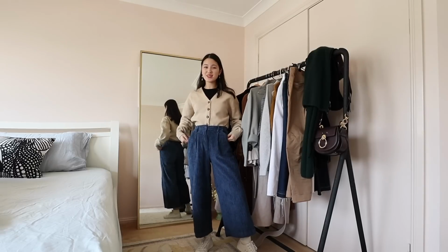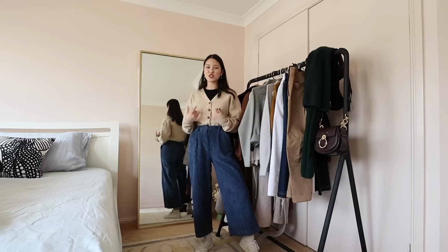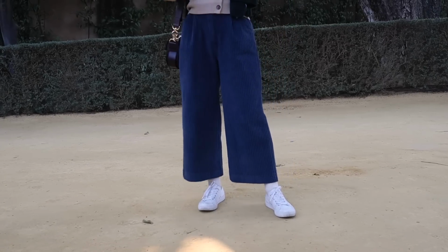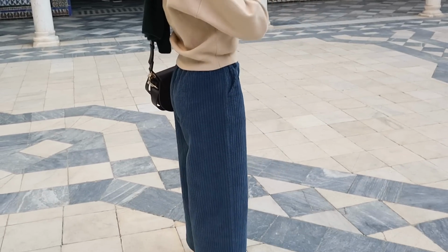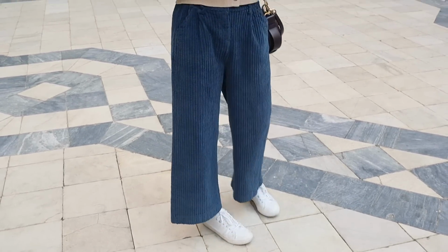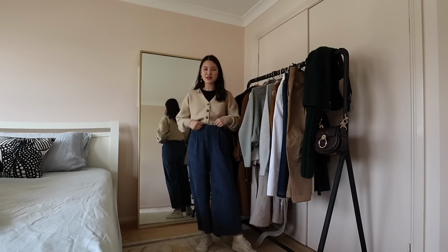So this next pair of pants are kind of like clown pants, and they're a pair of corduroy wide-legged trousers from this Barcelona brand called Dr. Bloom. Not gonna be everyone's cup of tea. My boyfriend hates these, and that's okay because I love them. So these are blue corduroy. They're really comfortable. It has an elasticated waist. You can definitely have a feast with these pants on.